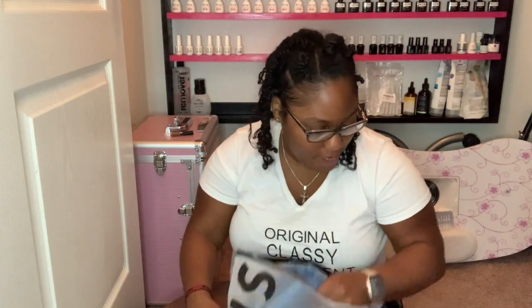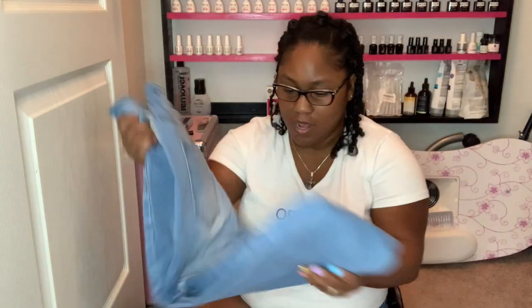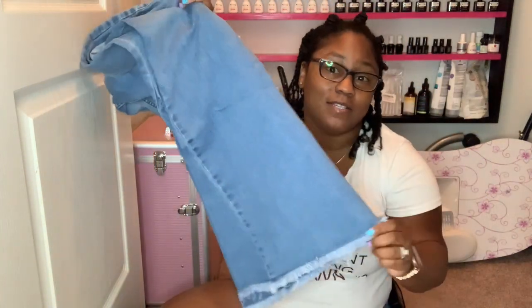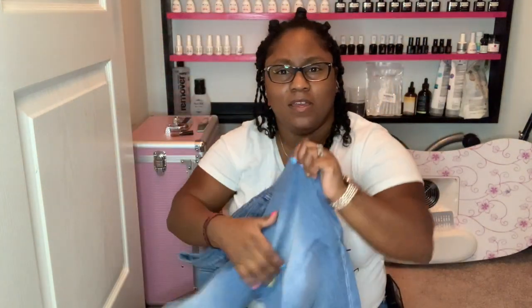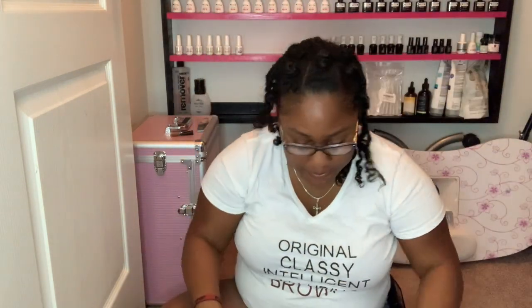Next we have, and I'm putting these aside in order so I can try them on in order. Next we have just a regular pair of jeans with some flare leg. I am big on the bell bottoms and getting back to the bell bottoms, guys, or what you guys call wide leg or flare leg, with the flares, or phrase, sorry. And these do stretch, so I'm hopeful on those. We shall see.